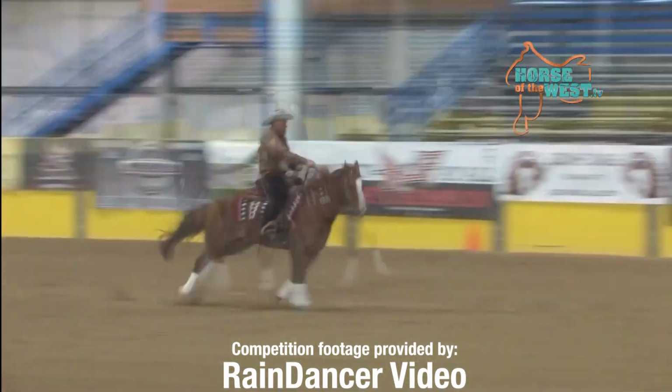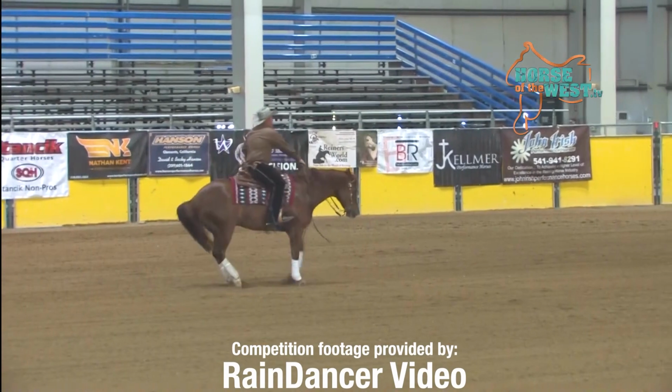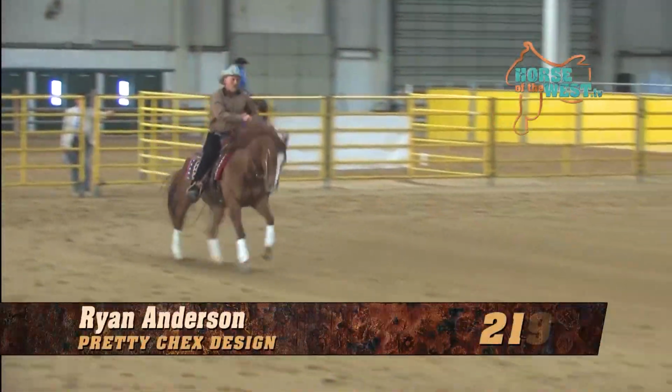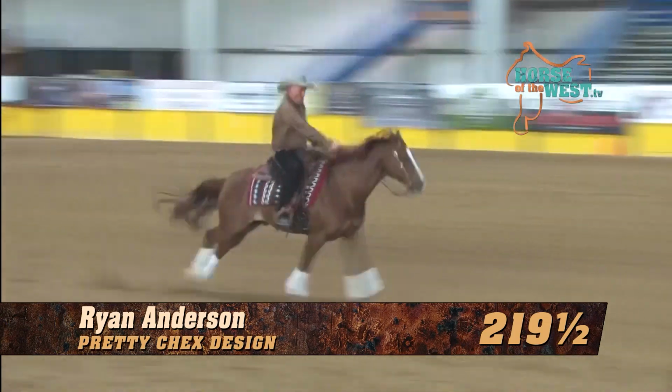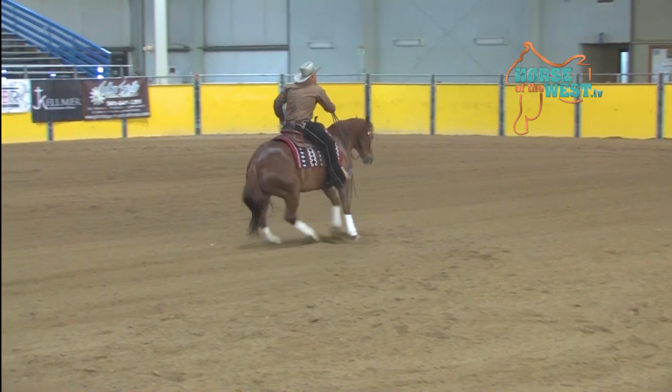My brother had this horse as a 2, maybe a little of his 3-year-old year, and sold it to one of our clients in Montana. And my dad had him as a 4-year-old, and I've had him as a 5- and 6-year-old now. Ryan and Pretty Check's Design earn a 219.5. This horse will get another shot next year in the Best Little Derby in the West, which will include 7-year-olds in 2020.